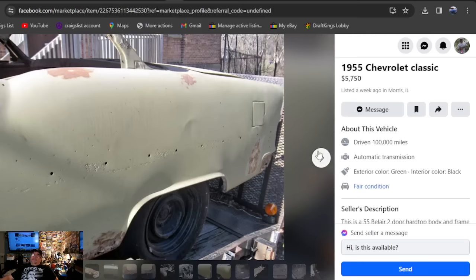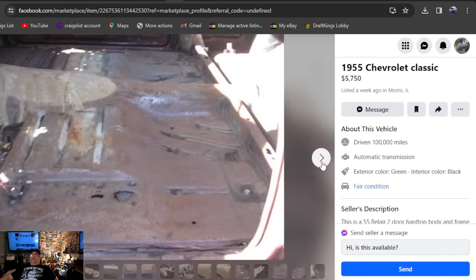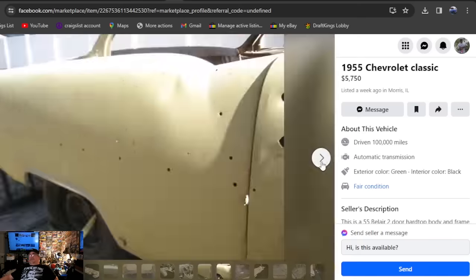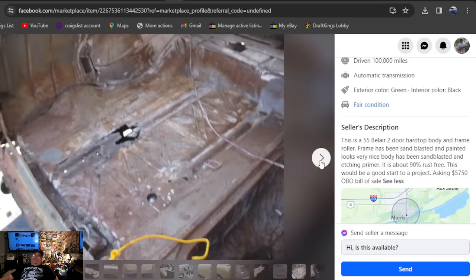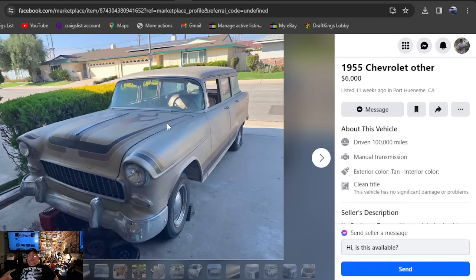1955 Chevrolet Classic. This is going to be a $5,750, listed a week ago, Illinois. Got some dents in a quarter and the door, front clip's off of it, solid floors. Real minimal patches needed on what we're seeing here. This is a 55 Chevy two-door hardtop body, frame, roller. Frame's been sandblasted and primered. Looks nice. Body has been sandblasted and etch primered. It's about 90% rust-free. Would be a good start to a project. Asking $5,750 and it's a bill of sale only. So there it goes to show you how bad it affects the price when you don't have titles. Both those last two look like a great deal. You got a rusty one at home? You looking to rebody it?